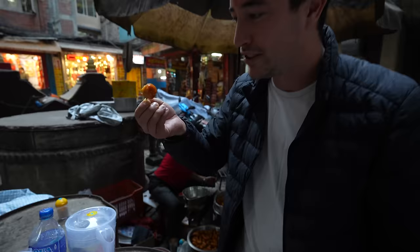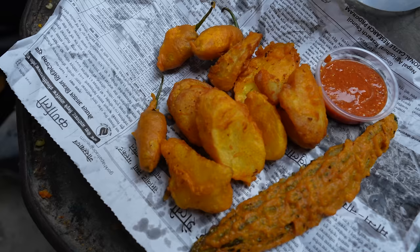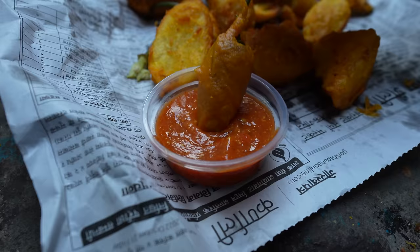Oh, wow. That's gonna be spicy. That's a slow burn. Full of flavor, though. Really crunchy on the outside, and it's got a really concentrated chili flavor. Oh man, yeah, that's super spicy. I think it's the chili, but also the chutney with it is spicy too.